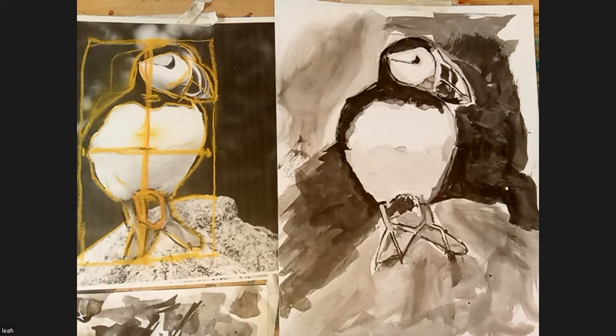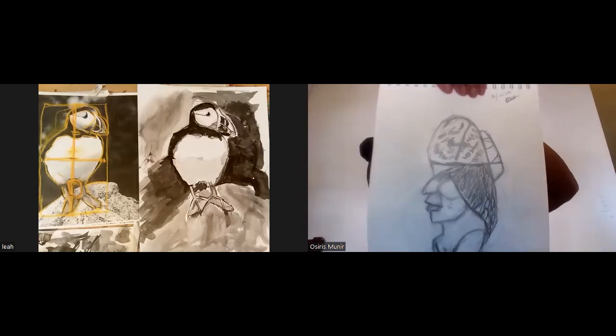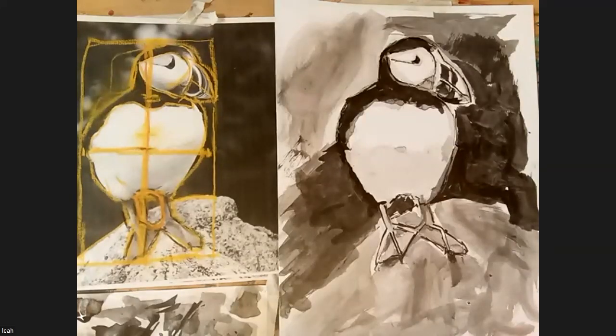Here's my drawing I did over the weekend. I've been practicing. Can you see it? That looks great. Osiris, your drawing is getting really good. It's a head. I got a good teacher. It's a head of an Indian guy, a statue really. I was practicing in the house for my class. That's very good. I'm really enjoying watching your progress. It's really fun.